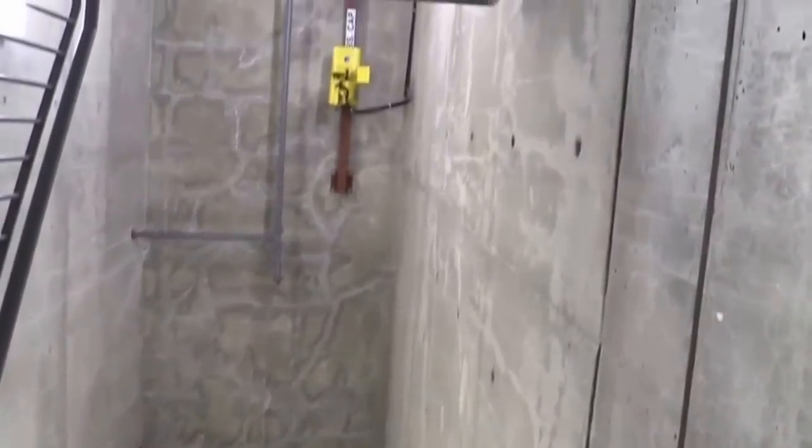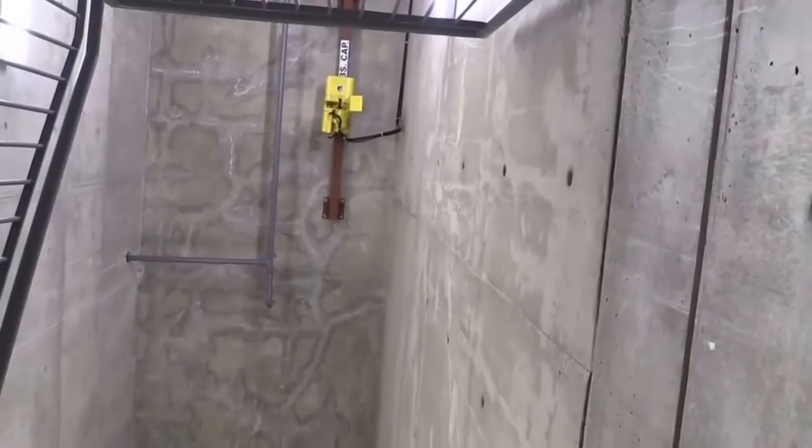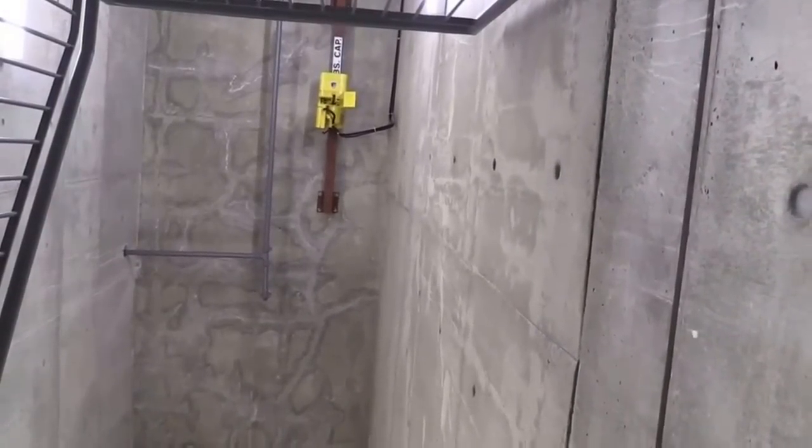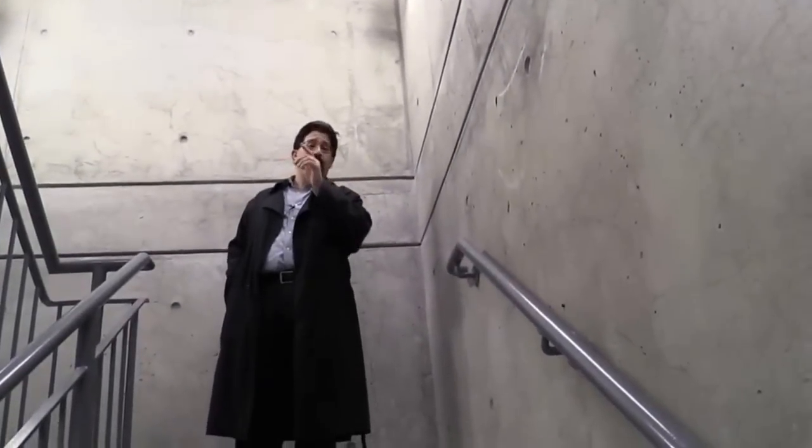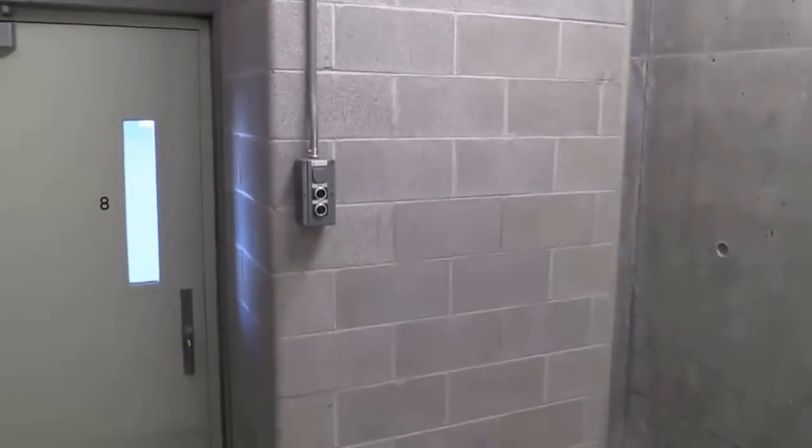What we see is an I-beam with a very large winch that is going to allow you to move the machine all the way up. Fair enough. There are even controls behind us that allow you to control the winch, allow it to go up and down.